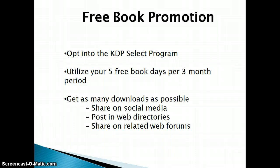So you want to make sure you give your book away for 5 days every 3 months. The more people that download your book for free, the higher it's going to rank in the search engine. And if you're going after a popular keyword like baseball, we'll go back to that again, the higher you're ranked and the more reviews you have, the better chances you have of landing that sale. So trust me, you guys want to opt into that KDP Select program.